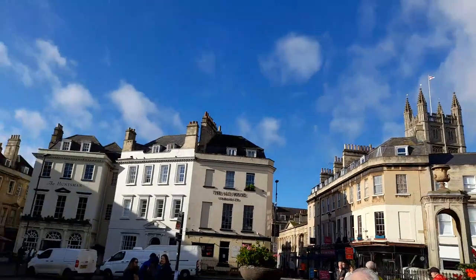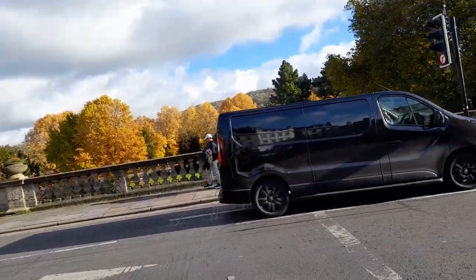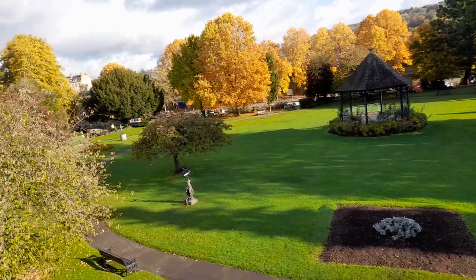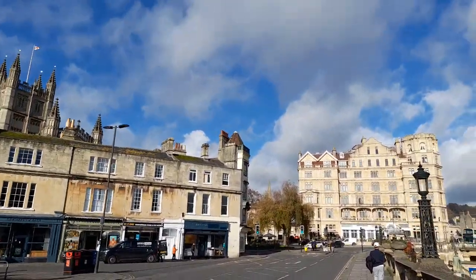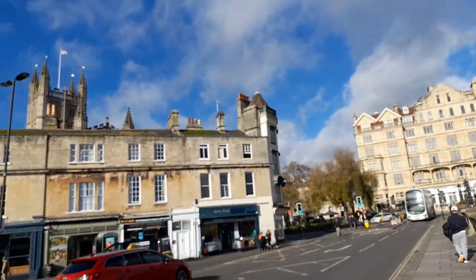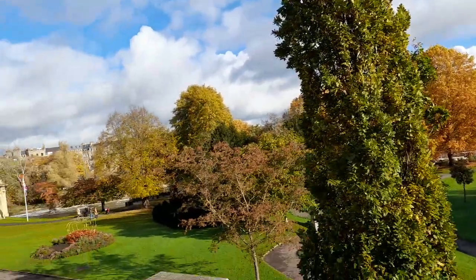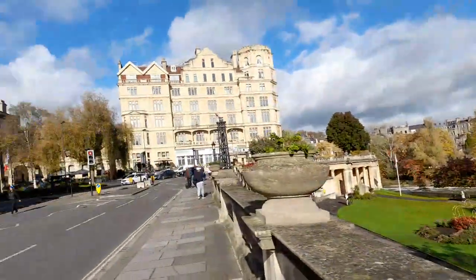Yes, we've got some lovely flowers as well to make it look pretty. And across the road, we've got a park with a bandstand and some statues. There's Bath Abbey up there. This is called the Terrace Walk Road. But yes, there's lots of seats in the park by the look of things.